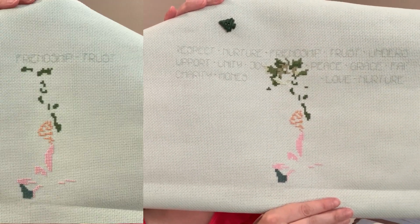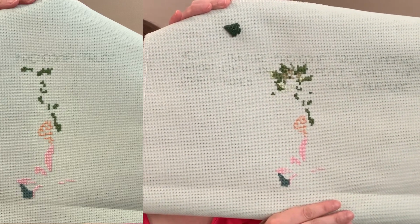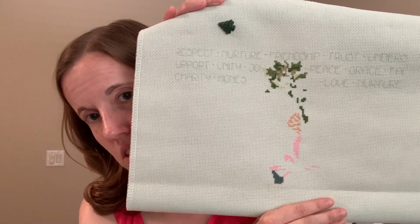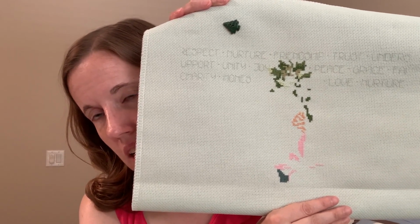So here is where I got to. I managed to get quite a bit done. I was surprised. I was counting stitches for a prompt, and all the back stitching counted as half a stitch.